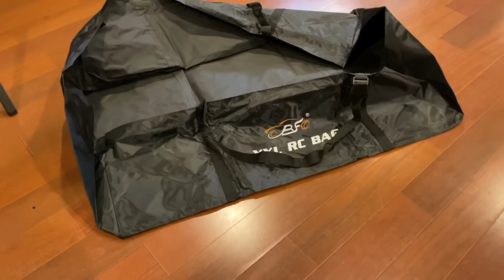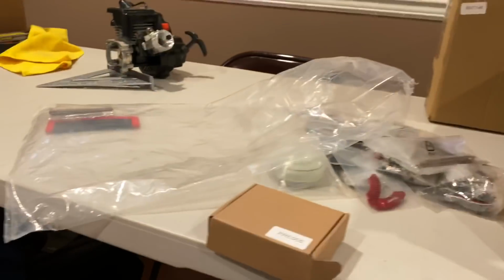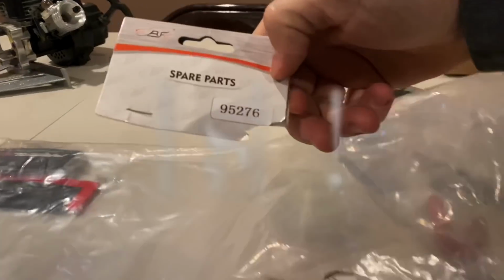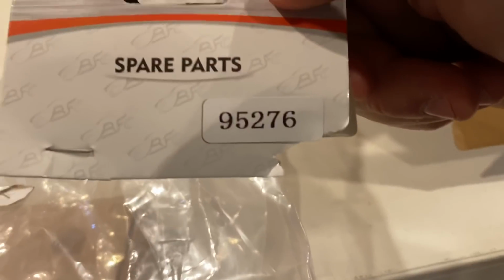I don't know. That's a cool bag, man. Very cool. I wish I had a part number. I don't have a part number for you guys for this. It could have been this. Maybe it was this. I'm not 100% sure, could have been this bag here. All right, look into that.